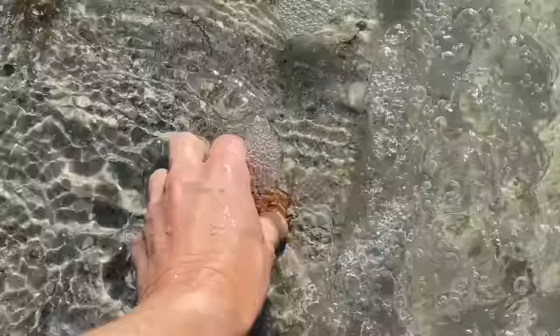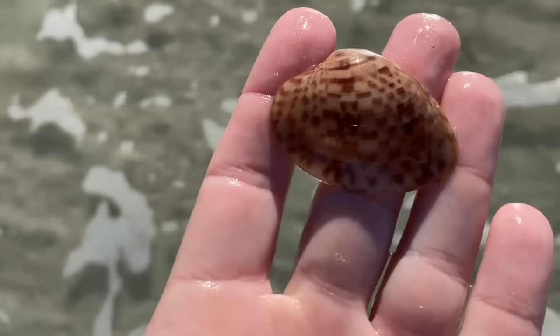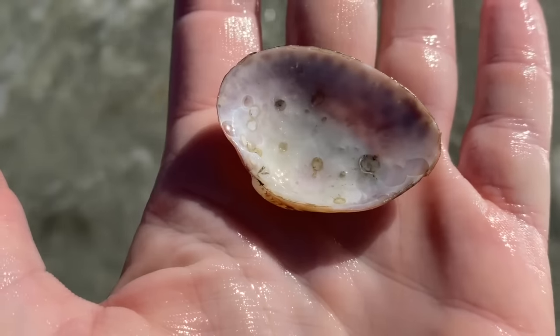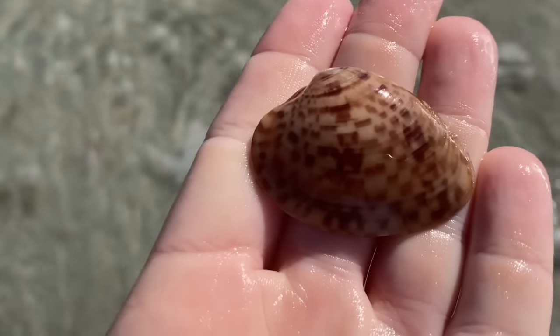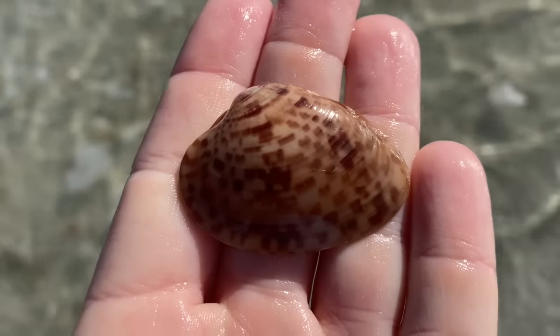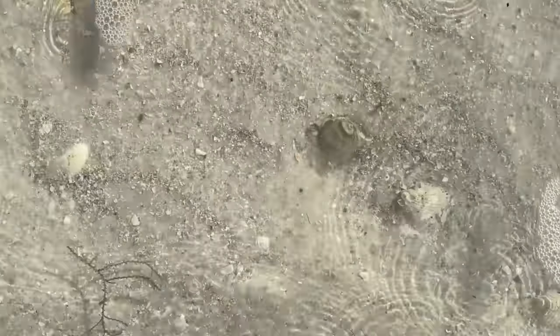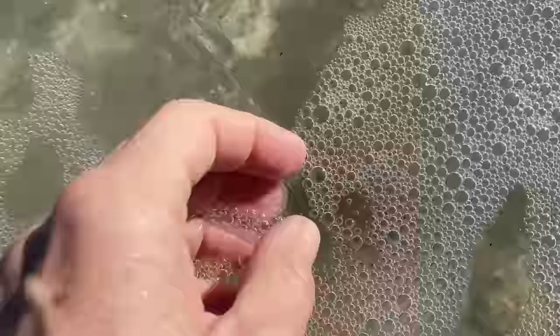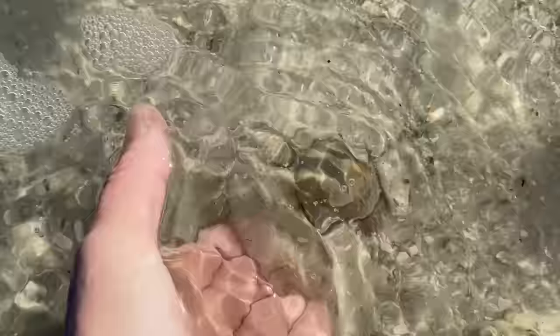All right, I think I'll turn my attention down, see what all is here. Here is a calico clam. Almost said calico scallop, but that is a clam. One of the fancy clams, the calico clam. Oh, guess what? Oh, that's a shark eye, but it's alive. Oh.